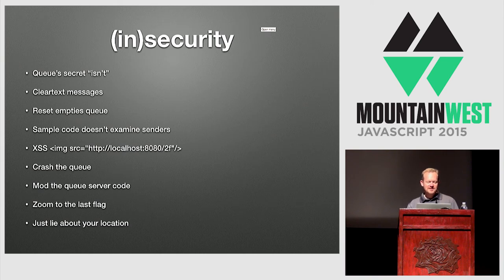Another interesting thing is there's a cross-site scripting potential. If you can get the phone to open a certain image, you can drive it. And I like to think that image looks like the car driving off the desk. That's what that image looks like. You can also crash the queue if you send really big messages. Cloud9 doesn't have any actual password by default, so you could just get into the queue server and change it. You could also zoom to the last flag. You know the last flag is the player who wins, or you could just lie and say you're there.